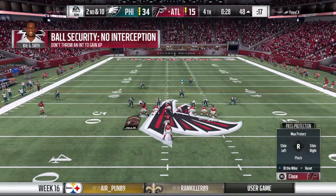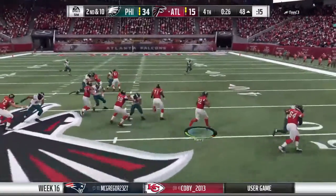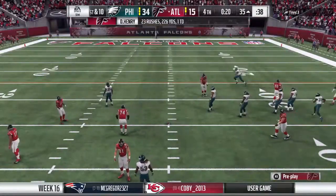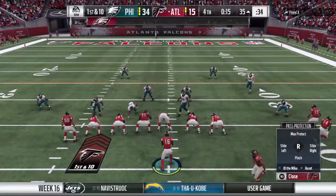Slot man moves right. Henry out of the pistol. Room here to run. Oh, and now he bowls him over. And he's brought down. That one goes for 13 yards, and it moves the sticks. Now they got to get to the line quickly.